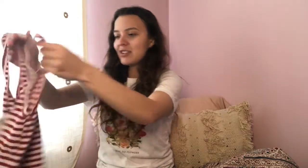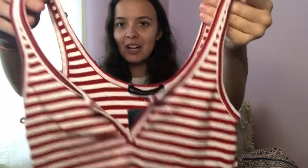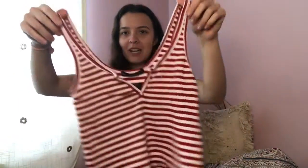And then I got this tank top, which I've been wanting, a tank top with this little cutout, for a while. I don't know why, I just think that makes it really cute for some reason. But yeah, that was a pretty basic item.